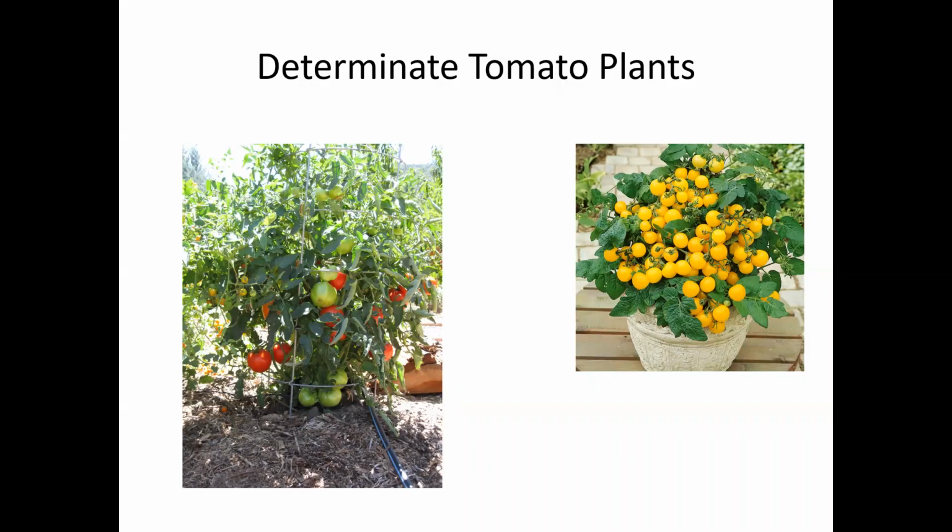So determinate plants, one thing about them is they'll produce most of their tomatoes within a few week time period, and they'll continue to produce fruit after that, but not a lot. So it's maybe within a 3-week time period, they're going to produce a lot of fruit, and then it gets a lot less after that, but you'll still get some. You don't have to pull out the plant at that time.